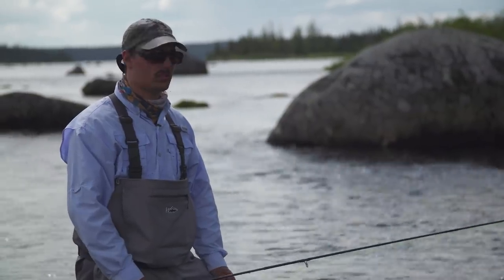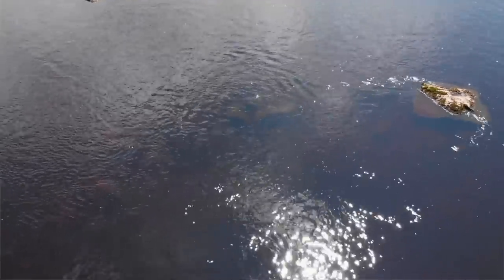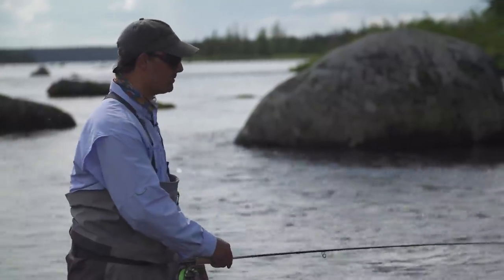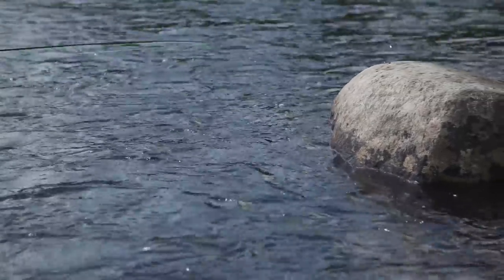While seeking brook trout, it's important to look for structure. Areas such as this rock is a perfect example. The current comes down and meets the rock, forms a hydro cushion which allows the fish to lay there easily, and it acts as a conveyor belt for food.